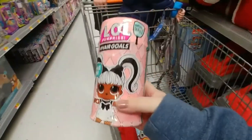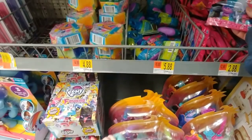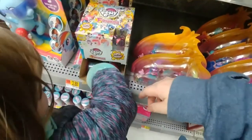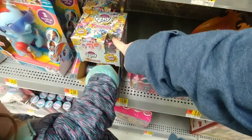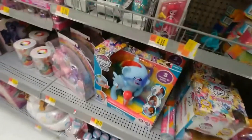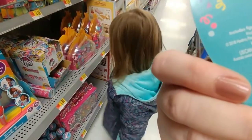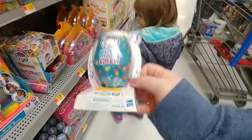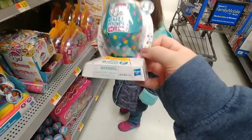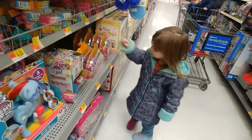And an LOL hair goals. Style me. What's all these little ones? Look at this. That's a My Little Pony Fashems. We can get these too. Let's not. What's this though? Maybe we could get this. I don't know what this is. Cutie Mark Crew. Yeah, a trophy. Oh, there's a free pack. Look, those are trolls. Yeah, there's a free pack of trolls.